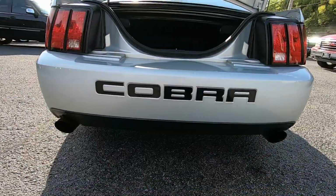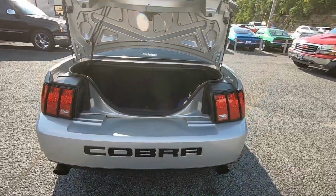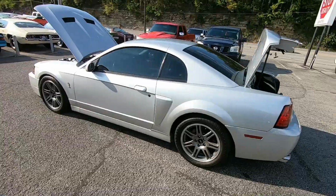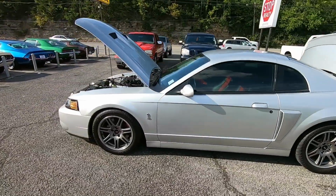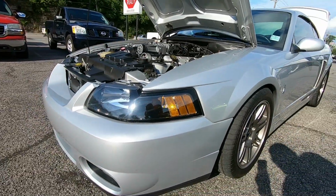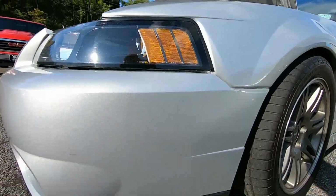In this video here, we're going to walk around, point out any kind of flaws I could find on the paint, interior. I mean, this is a very clean car, so there's probably not going to be much. I'm just going to get up close. It's probably going to be a pretty short film, I would assume, because there's not a whole lot of flaws to point out. So we're going to go around the front here.